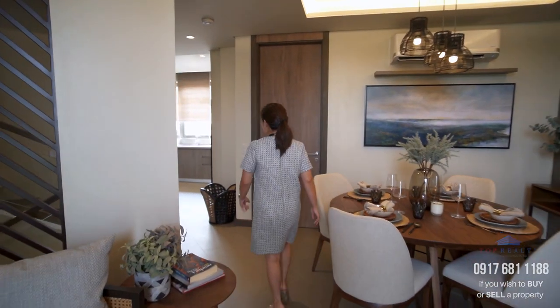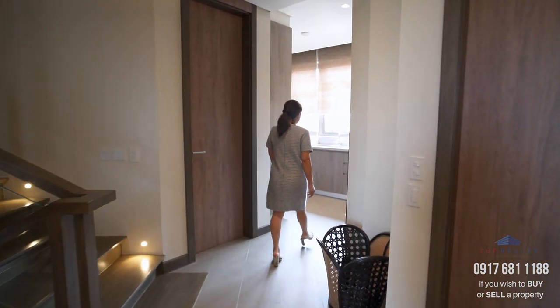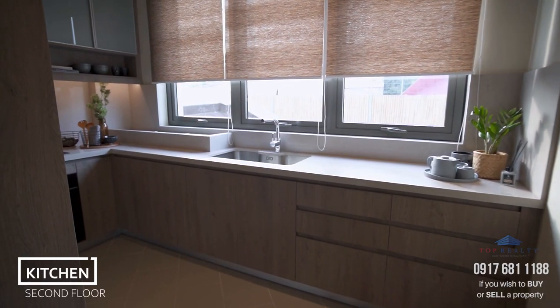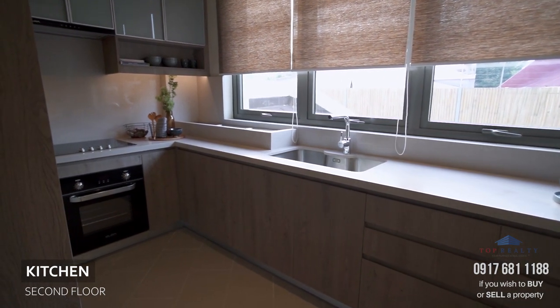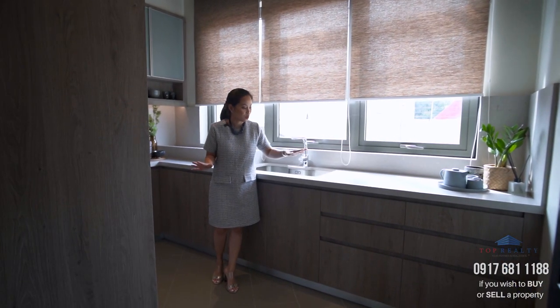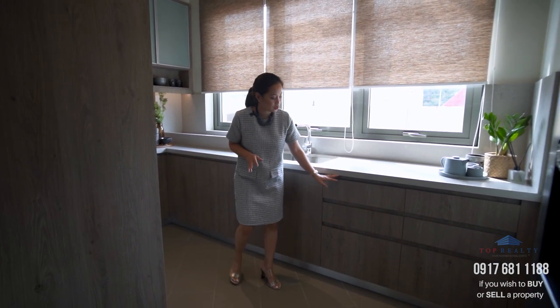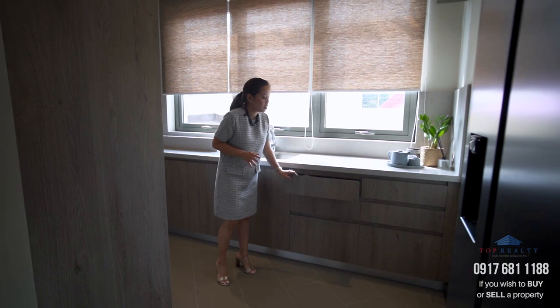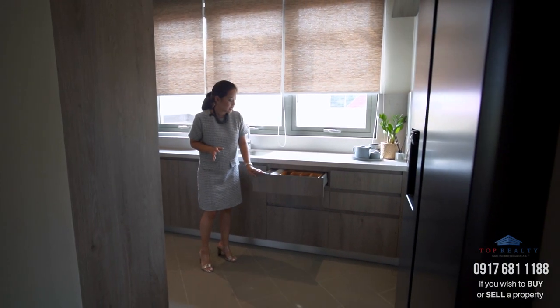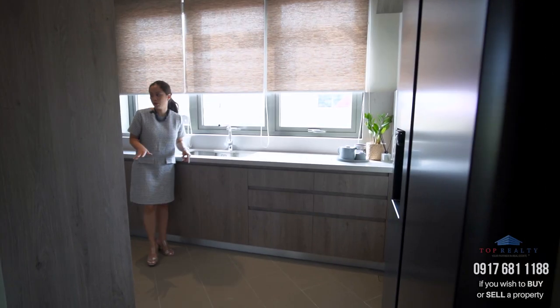Coming back inside, let me show you the kitchen. So this is your main kitchen, and what I like about this is the neutral palette. So you have here your countertop and your taupe. These are taupe colored drawers and cabinets, which are all soft close.